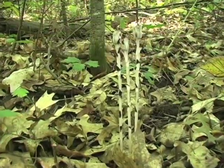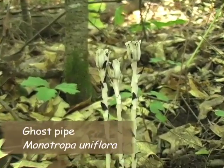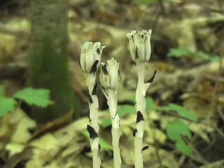Well, if we knew now what we knew then, we would have been giving him monotropa or ghost pipe for cancer pain, which helps you get above the pain and other kinds of pain too. Well, that's use number 2. It's quite an extensive use.